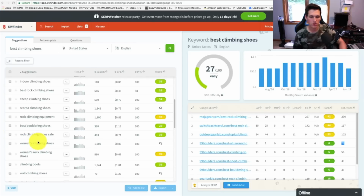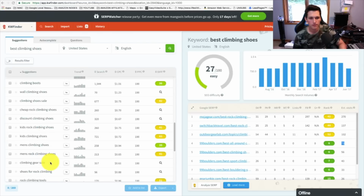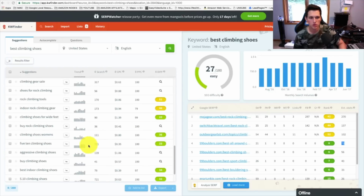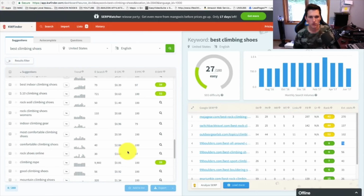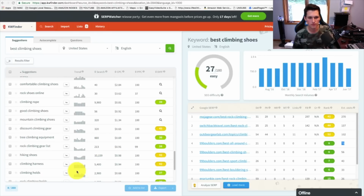All right, great. Here are some other ideas too. You can see here, women's climbing shoes. Let's see what else we've got. Men's climbing shoes, a bit more competitive. Climbing shoes for wide feet, that's pretty niche specific, but doesn't get much search volume. 510 climbing shoes, 721. Another one, 721. I'm just going through and looking. Tree climbing equipment, that's a bit out of our realm.